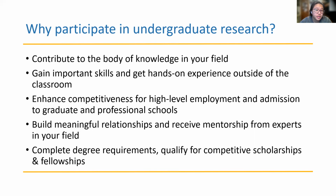And that's really important, again, for those letters of recommendation if you're going to apply to different graduate and professional schools. It's hard for professors to get to know every member of a 300-person lecture that they give, but if you're an undergrad in their lab, they'll definitely know who you are. Depending on your major, participating in undergraduate research may also be part of what you need to do to complete your degree. It can also help you to qualify for different scholarships and fellowships.